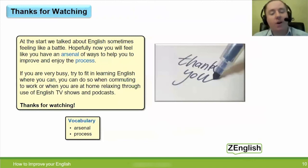The second word we've highlighted here, process. So yeah, once again, going back to what we were talking about in the last slide, it is a process. You can't become a master of English overnight. It's going to take a few years. Sometimes more for others, sometimes less. But try to enjoy the process.